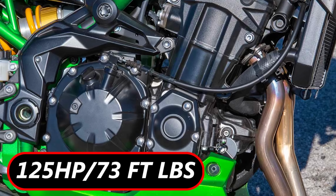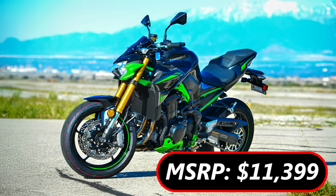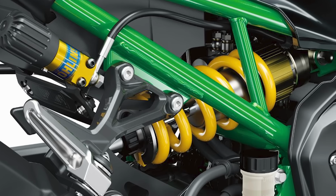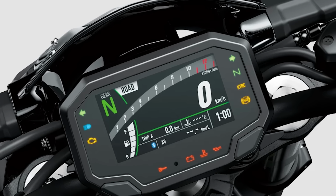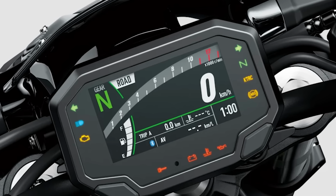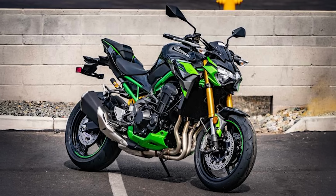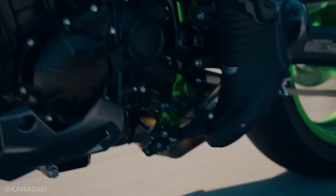It's a nice big bump in torque over this motorcycle, and it's $11,399, so it's $1,000 cheaper than the Street Triple. And it features an Ohlins shock, a pretty basic traction control system, a nice TFT screen. I actually really like Kawasaki's way of doing things. But the biggest issue this motorcycle has is its weight and its overall highly road-oriented flavor.